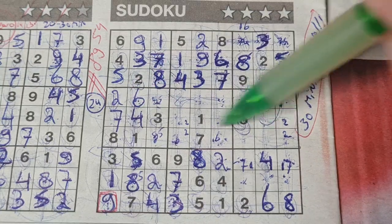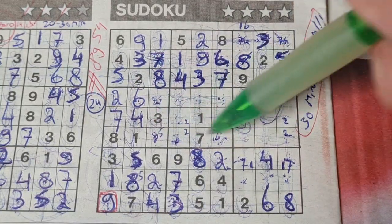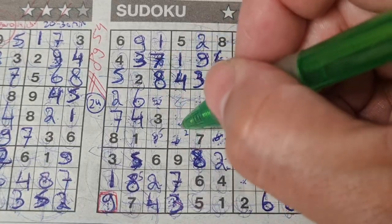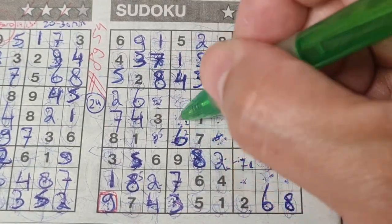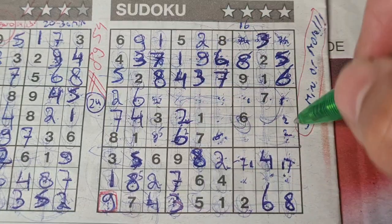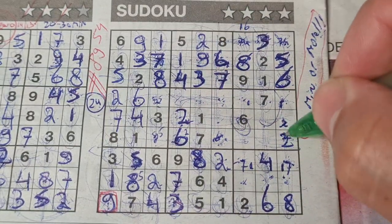6 in this row, 6 in the middle row, so the row below, the only two places left, the 6 should be here, or there. We have a 6 in this column, no 6 there, 6 should be here, and I've eliminated here the 2, so the 2 goes there. Mark those two boxes earlier with the 2. We have a 2 now in the middle row, no 2 there, 2 should be there.